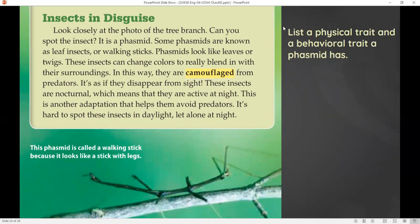Insects. Look closely, insects in disguise. Look closely at the photo of the tree branch. This is the tree branch, you see it? This one is a big tree branch and this is a small tree branch. Can you spot the insect? What? There is no insect here. It is a phasmid. Some phasmids are known as leaf insects. This is a phasmid. Some of them are called leaf insects or walking sticks.